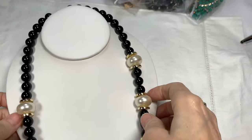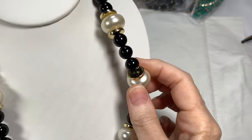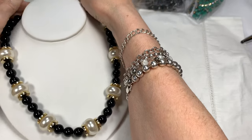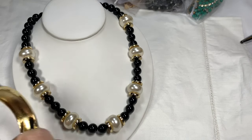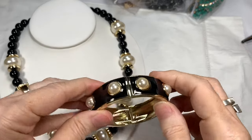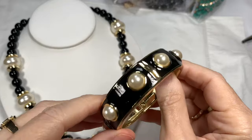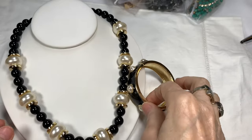So that's that gorgeous piece with the faux pearls and probably faux onyx and the classic gold tone beads in between. So there's that one. I'm going to hook it back a little bit so we can see it up on the neck. So we've got that, and I have this wonderful bracelet. Oh, it goes really well. It's got the pearls on it. It's a clamper. It's also brand new. I forgot what the tag said that I took off of it, but it's really never been worn. So I thought that was awesome with that.